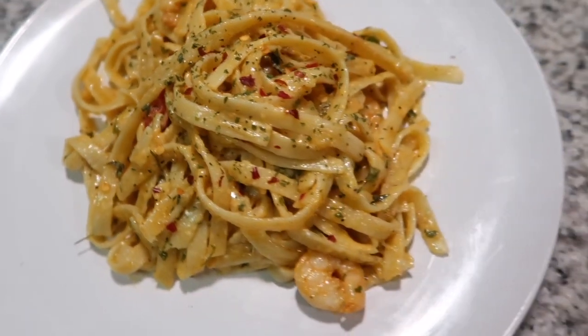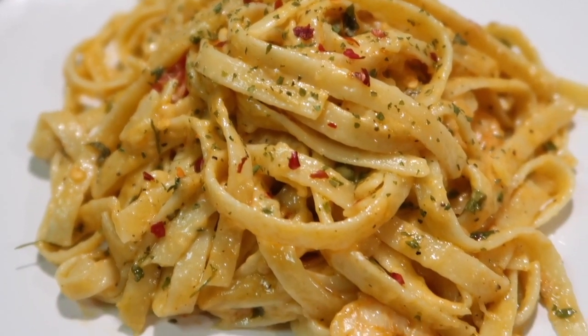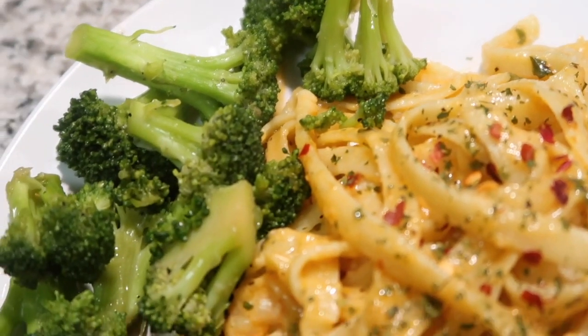This is the finished product. This was honestly so delicious and so simple. It literally took me like 20 minutes to make the entire meal. So if you're into really quick meals, definitely give this one a try.